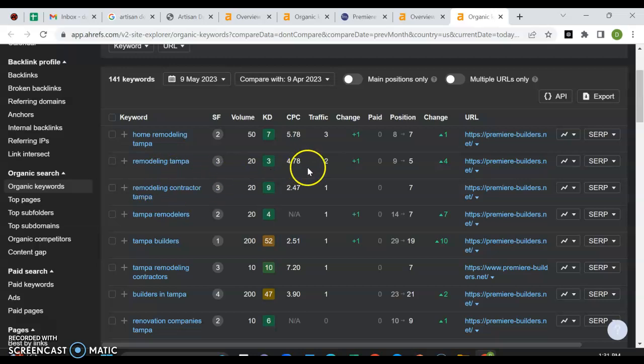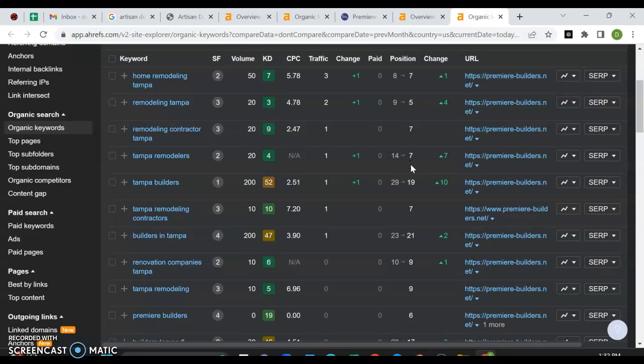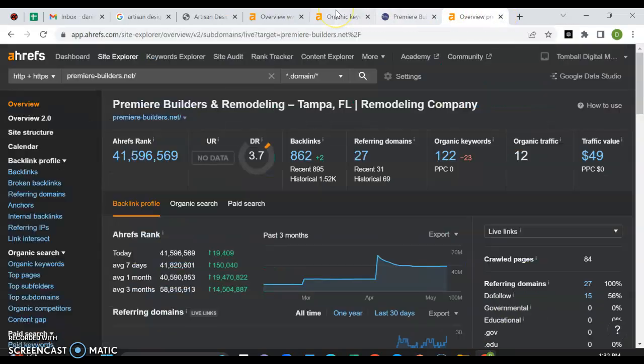Remodeling Tampa, 20. They're getting 2 because they're in position 5. When you're in positions 1, 2, and 3, you will get anywhere from 10 to 20%. So they may not be the greatest person to look at as far as competition wise. Maybe Lindros would be a better way to look at things. But overall, the point gets across.